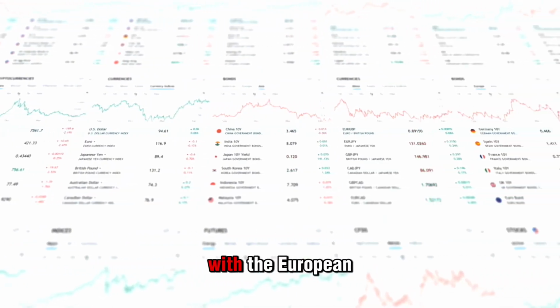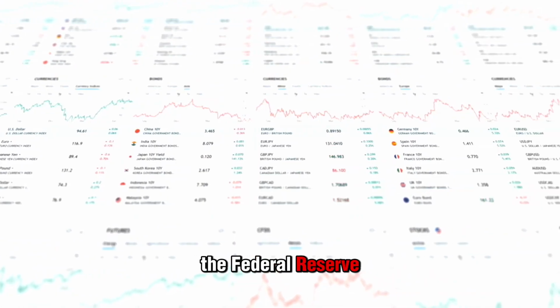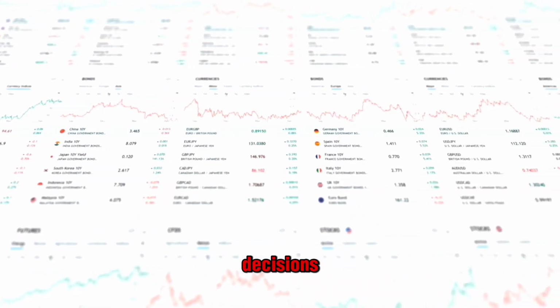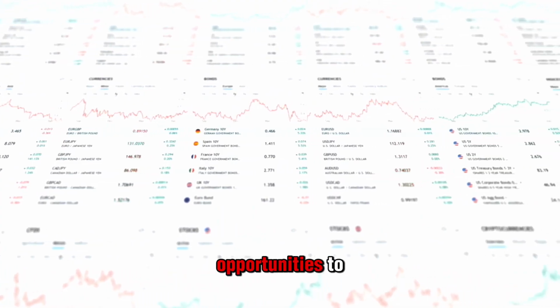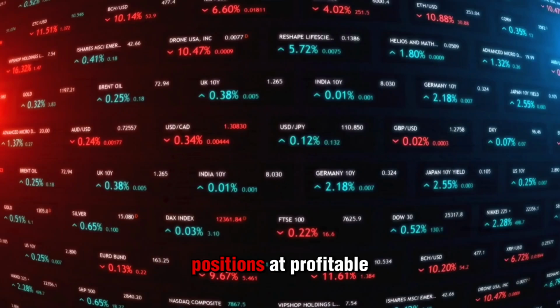Right now, with the European Central Bank and the Federal Reserve both making key decisions, this pair is extremely volatile, giving traders like you plenty of opportunities to enter and exit positions at profitable levels. If you're looking for consistency and predictability, EUR/USD should definitely be on your watch list.